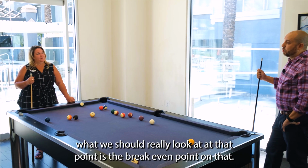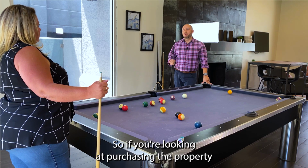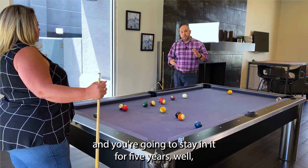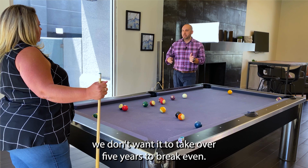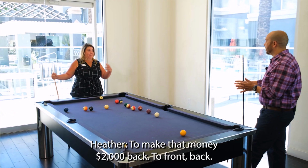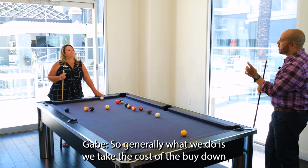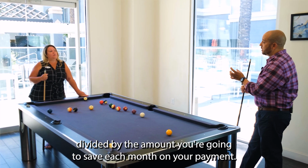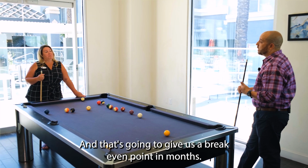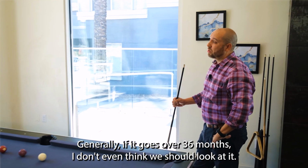So that said, what we should really look at at that point is the break-even point. So if you're looking at purchasing the property and you're gonna stay in it for 5 years, well, we don't want it to take over 5 years to break even, to make that $3,000 that you pay up front back. So generally what we do is we take the cost of the buy down, divided by the amount you're gonna save each month on your payment, and that's gonna give us our break-even point in months. Generally, if it goes over 36 months, I don't even think we should look at it.